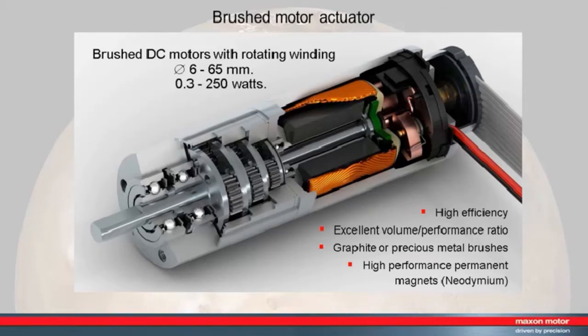And then on the left, in this case, we're going into a gearbox, which takes the high-speed rotation from the winding, from the motor rotor, and slows it down to a lower, maybe more usable speed, and at the same time increases the torque that's available. So it's the core of what a motor does.